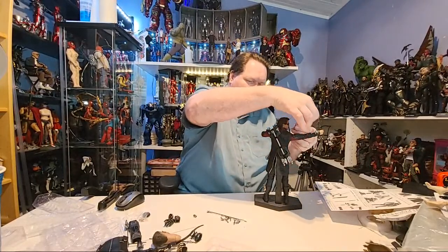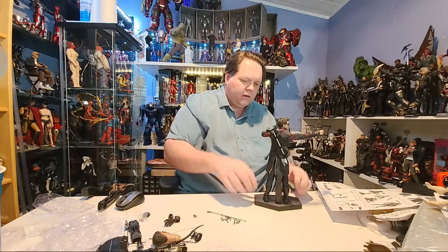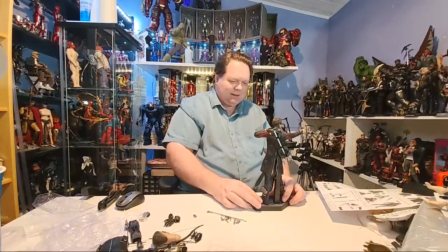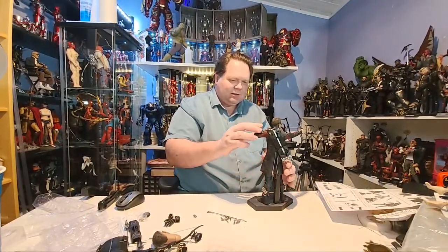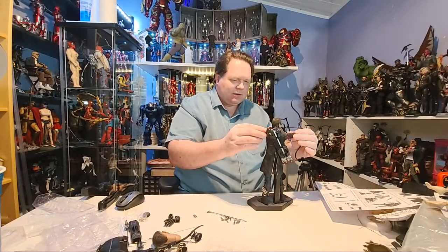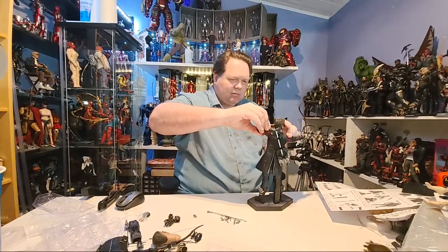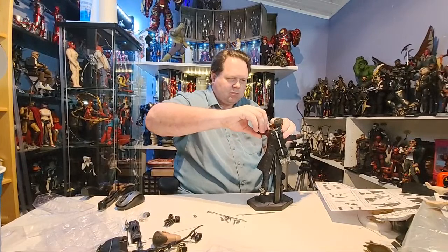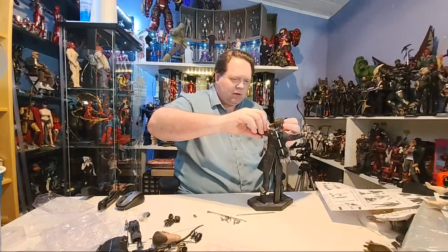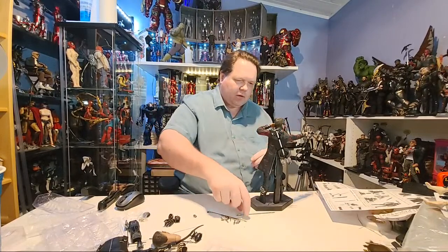Definitely going to need some glue here. The arrow's already fallen out once. The glasses and everything's coming apart here. Come on, Clint. Get with the program.